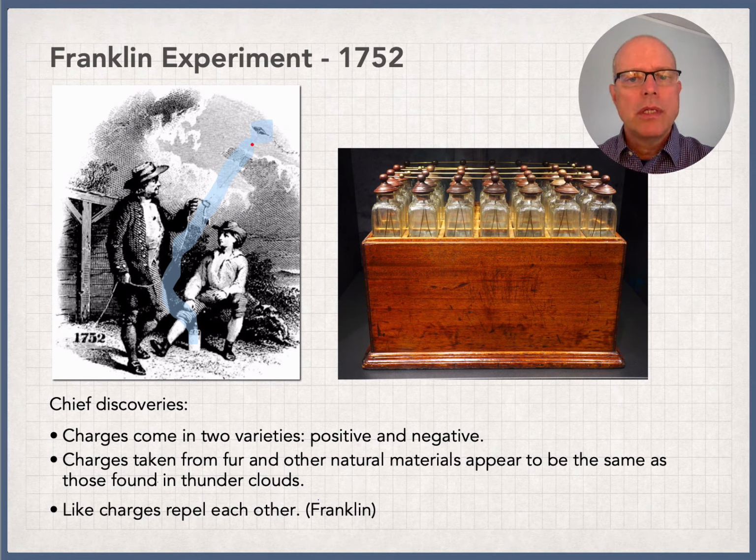And the science that he did was so cool that it gave him the cachet. It gave him the international reputation to go and represent the United States to France and form relationships at a time when people in Europe probably could not have cared less about anything that was going on in this country.